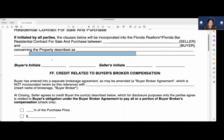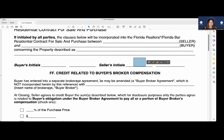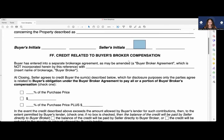Okay, obviously we have the initials that are going to go here for the buyers and the sellers. Okay, as business as normal. So let's go ahead and look at the credit related to buyer's broker compensation. Buyer has entered into a separate brokerage agreement. Remember, this is a rider and also almost a disclosure.